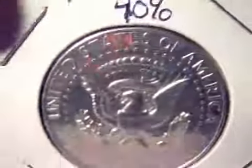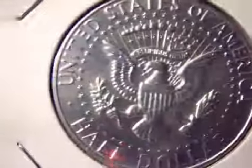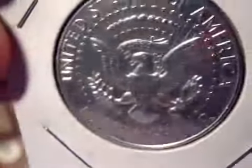Now, this coin is my 67, which is the one that I cleaned, but I also found it very shiny when I found it too. There were just a couple spots on it, and that's what I really cleaned off. Plus, it didn't really have any collector's value, so I only kept it for the silver.